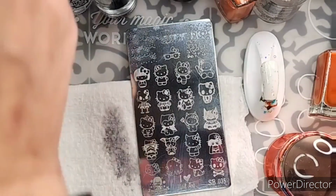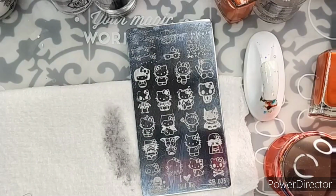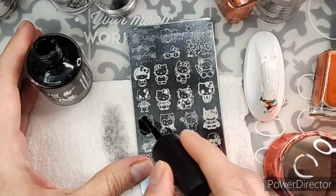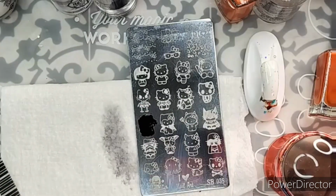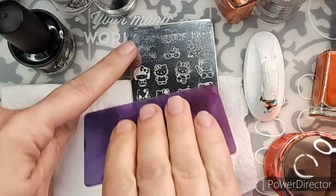No, I don't think it'll look good with the purple. Anyway, I'm still going to give it a little soak. All right, and I'm going to use a different scraper because that can be the source of the problem sometimes if you don't get a great pickup.